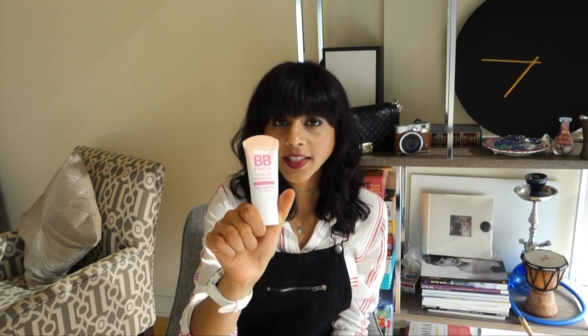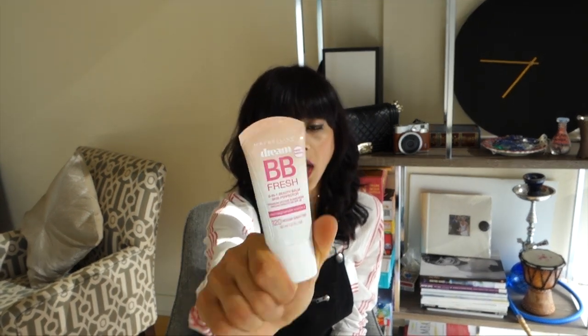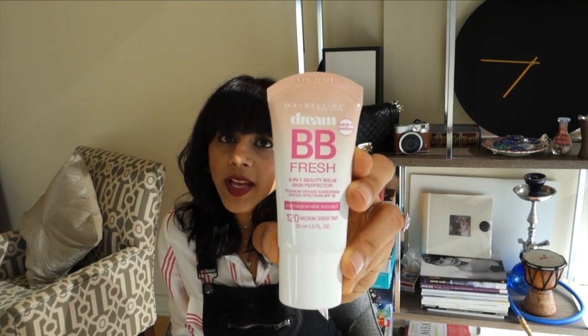Number two, if you can't get your hands on that, get your hands on the Maybelline BB Cream 3-in-1. So, 8-in-1. Oh my god, it's not 3-in-1. I thought it was just a moisturizer, SPF, and foundation. But it's 8-in-1 because it has a lot of stuff. The only thing I don't like is it has titanium dioxide as its SPF.